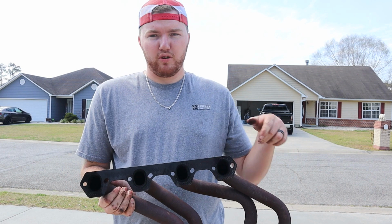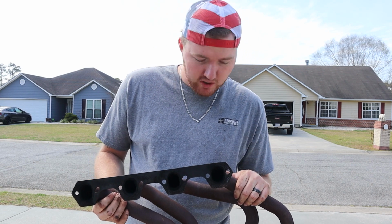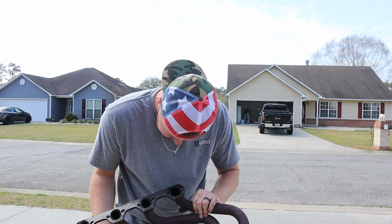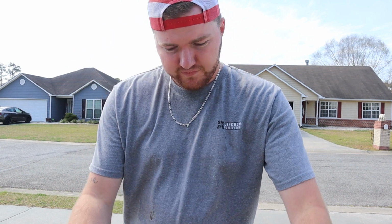These have an appropriate name, but I'm not technologically smart enough to know that name, so I'm going to call them the tubes. You can look down the tubes, and I don't see any light anywhere. And if there was a leak, I would imagine I would see some light. So I think these are held up just fine.